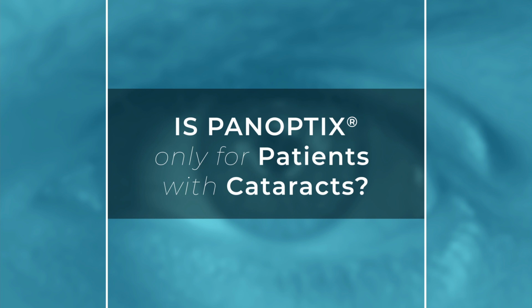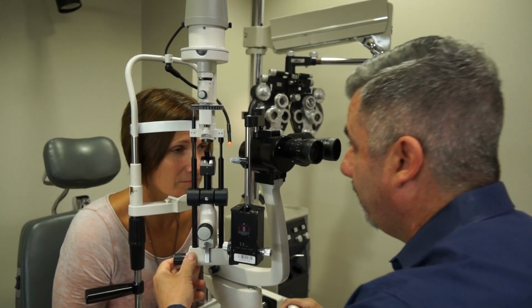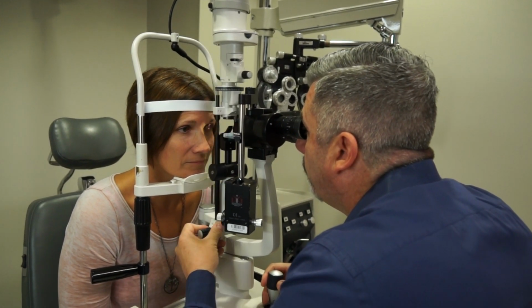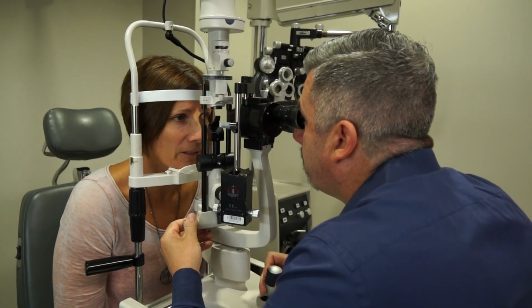The PanOptix lens is mostly for patients with cataracts. In that cataract surgery, for 100% of people who have cataract surgery, is lens replacement. A cataract is not a growth or a tissue or a film that grows over the eye. Rather, it's a clouding of the lens that people are born with.